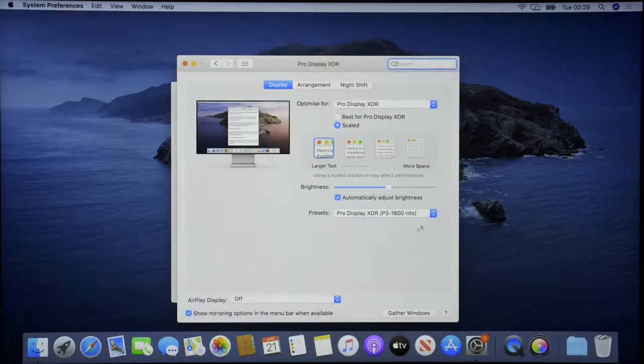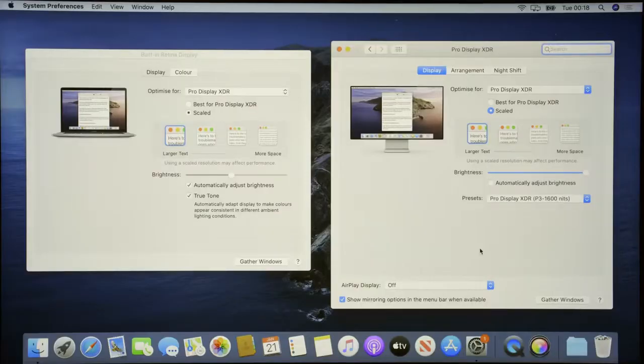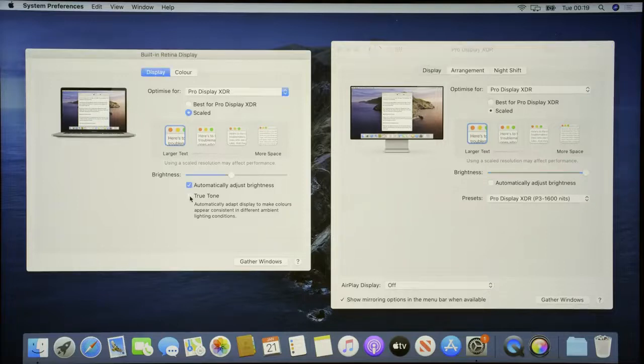Back to the presets, the first two are Pro Display XDR, which goes up to an advertised 1600 nits for HDR content, as well as Apple Display, which caps peak white at 500 nits for SDR. With these two presets, the brightness slider can be adjusted, and unconventionally, the True Tone setting on the source device, a MacBook Pro in our case, would affect the color temperature on the monitor too, so make sure you turn True Tone off for the most accurate colors.